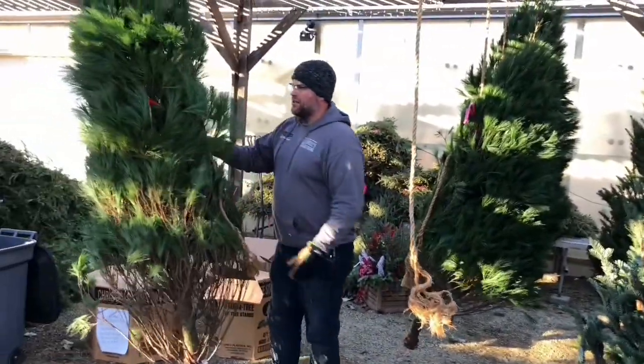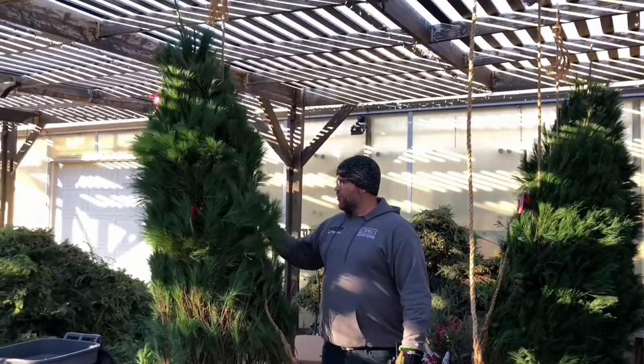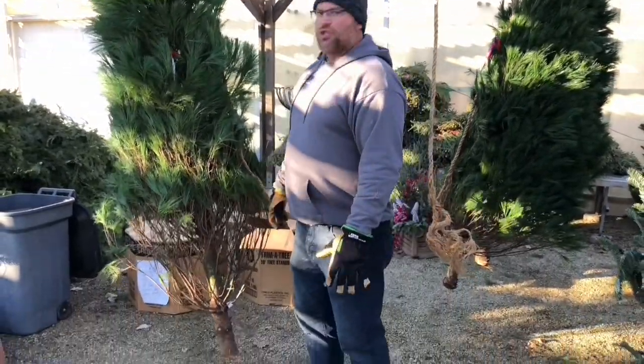And then our third option is the white pine. Gives us the traditional long needle white pine look for you. Really nice full trees, nice textures to those, and also a nice fragrance to them. So lots of great options to choose from there.